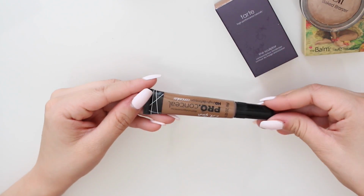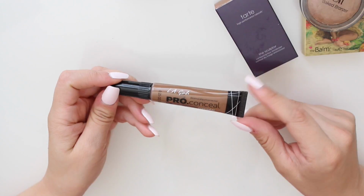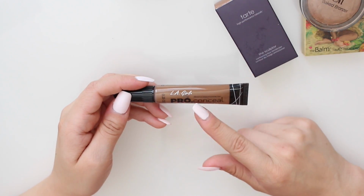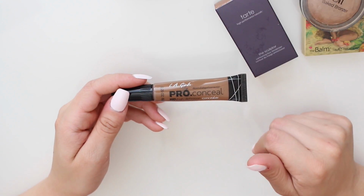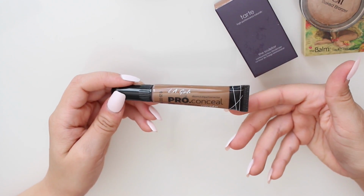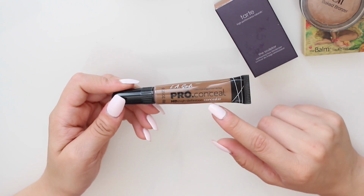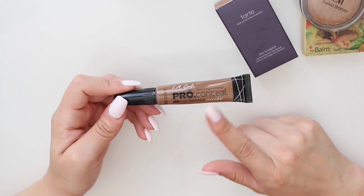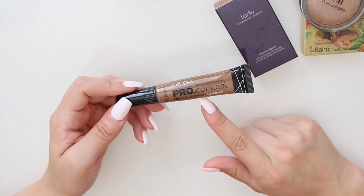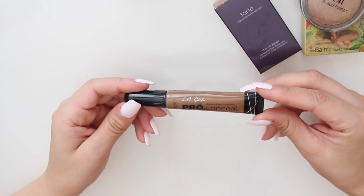The next thing I have here is this. I actually got this at the, what is this? The Morphe Brushes store at Burbank. This is the LA Girl Pro Concealer HD High Definition concealer. I bought this because a lot of people were using these concealers for contouring. I know it's a cream thing, but it really dries up on the face, so it doesn't stay slippery or anything. I've only used this once.